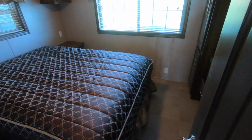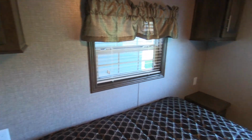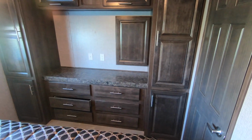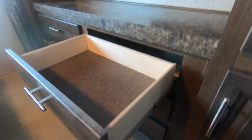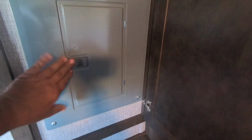It's got an island queen, so you can walk around the queen bed in the master suite here. It's got the signature Quailridge his and hers wardrobe. Nice wardrobe, a lot of drawers, a lot of doors. You have full extension ball bearing drawer guides, so you get access to the whole drawer. Behind the panel here is the electrical panel, with all the breakers clearly marked. There's your circuit breaker panel.